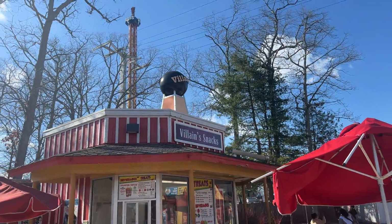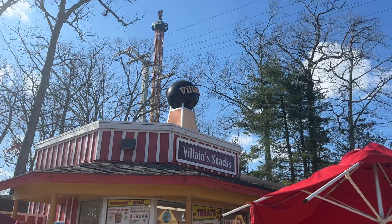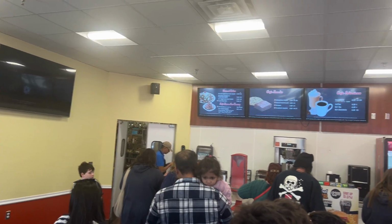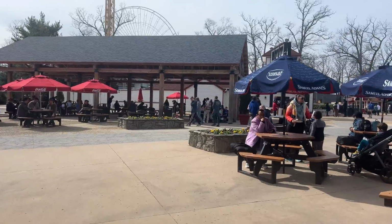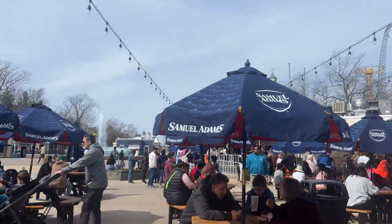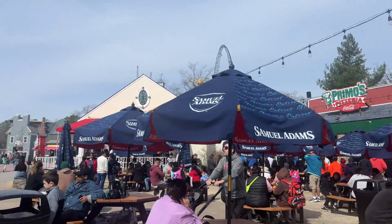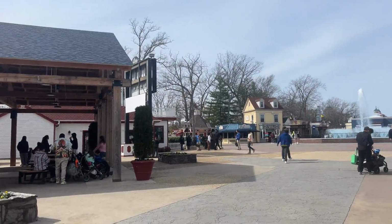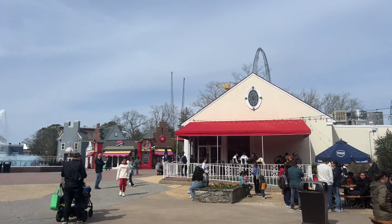If you are looking to get food, I would highly recommend using the mobile ordering system on the Six Flags app if it's available on the day you go. Sometimes it's not available, though. If you are looking to just get food and hope you don't have to wait super long, I would go to a place that has relatively simple options, something like Primo's, for example, where it's pretty much one or two different things on the menu and there's not much customization. That means it's going to be a much faster process to get food.